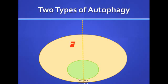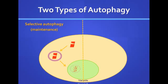Over time, parts of a cell can break down through use and wear. The cell will selectively recognize these broken pieces, package them in autophagosomes, and the autophagosomes are taken to the vacuole where they are destroyed, and the parts can be reused. Because the cell is carefully selecting the pieces to be degraded, this is called selective autophagy and serves a maintenance or housekeeping function.